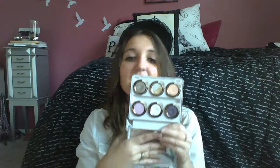Alright, least used, once again, the sad regret purchase of the Great and Powerful Oz palette. I just can't figure it out. I keep blinding you guys. I just can't figure this palette out. If you have any suggested looks below, please let me know. I would love to know because I can't figure it out.